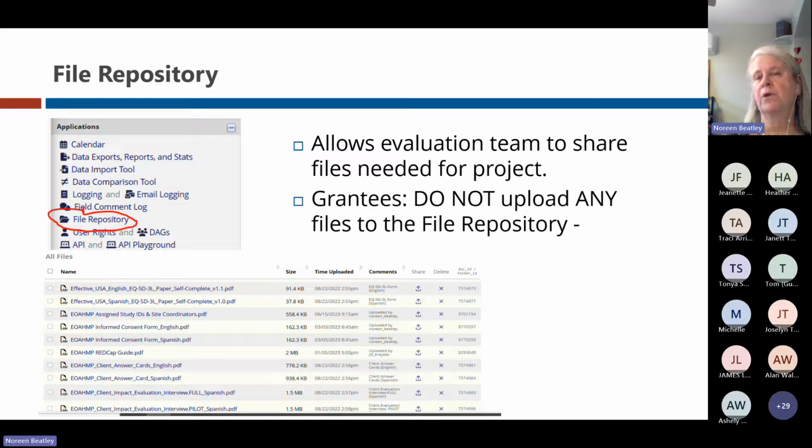Same thing, you're going to be uploading work documentation forms. That's going to be within the client record. I'm going to show you that shortly, but we want to make sure, do not upload anything to the file repository. If I find things, I'll let you know. If for some reason someone down the line does it, I'll let you know, but it will be deleted almost immediately. I don't want to lose your data, but it can't be there because it becomes available to everybody else.